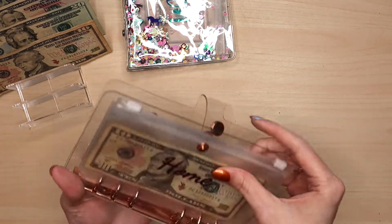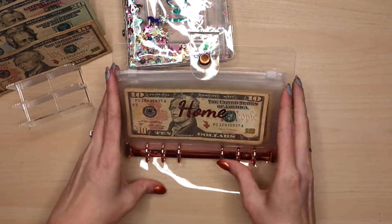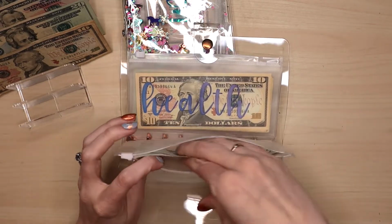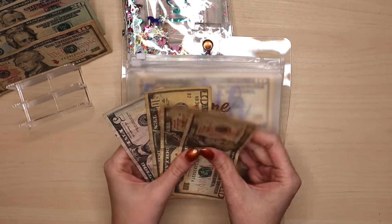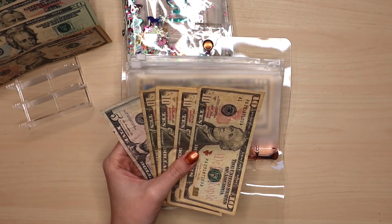Let's jump to our next binder here. This is our probably gonna need it at some point, but hopefully not kind of binder. So we have our home maintenance binder. Again, we are renters, but we do have to handle the small things around the house. So we are gonna do a 10 there. And let's see what my husband said, just in case.